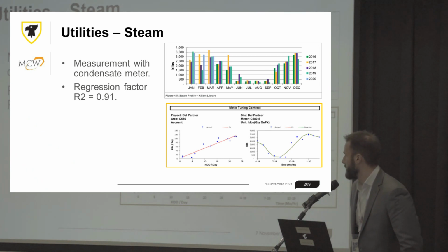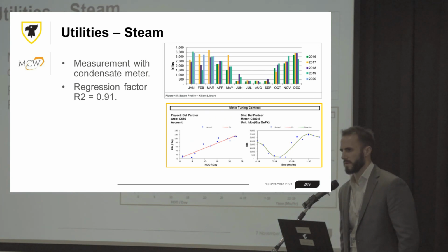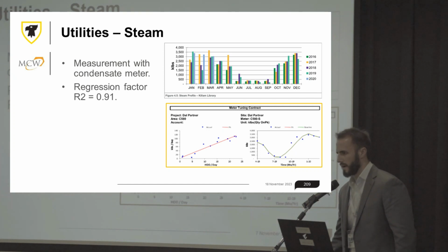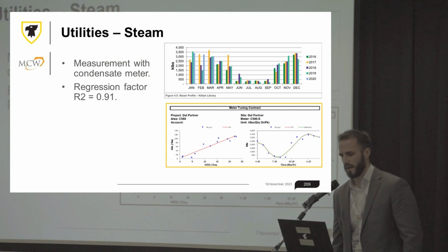On the steam side, it follows a much more typical profile. Obviously in the winter and colder months, we're going to be using a lot more steam than in the summer. We normalized this with weather to make sure it is reading accurately, and it does fit quite well. That gives us confidence going into a project like this that we have a good baseline and good data to work with.